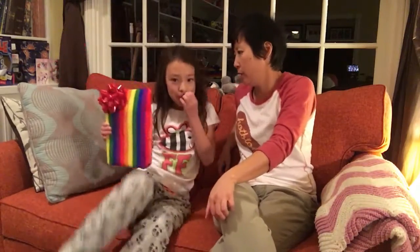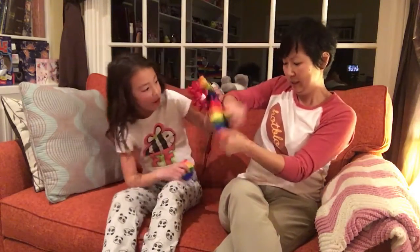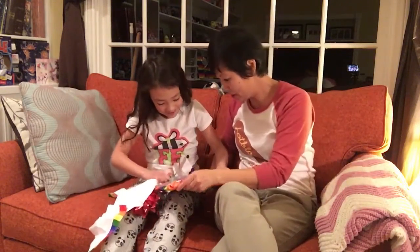Alright, should we just go for it? Okay. Ready? Yep. Here we go. 1, 2, 3, go. Oh, I found Shopkins. It's a Shopkins? It's a 12-pack. Woohoo!